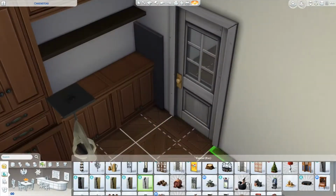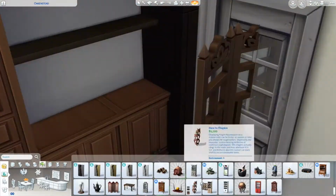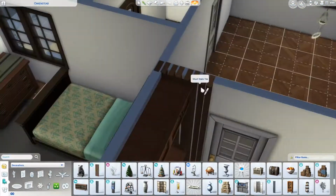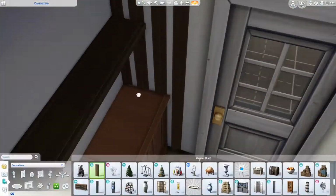It was a lot of fun. It was a lot of fun to work around The Sims while still making the build as accurately as I could.